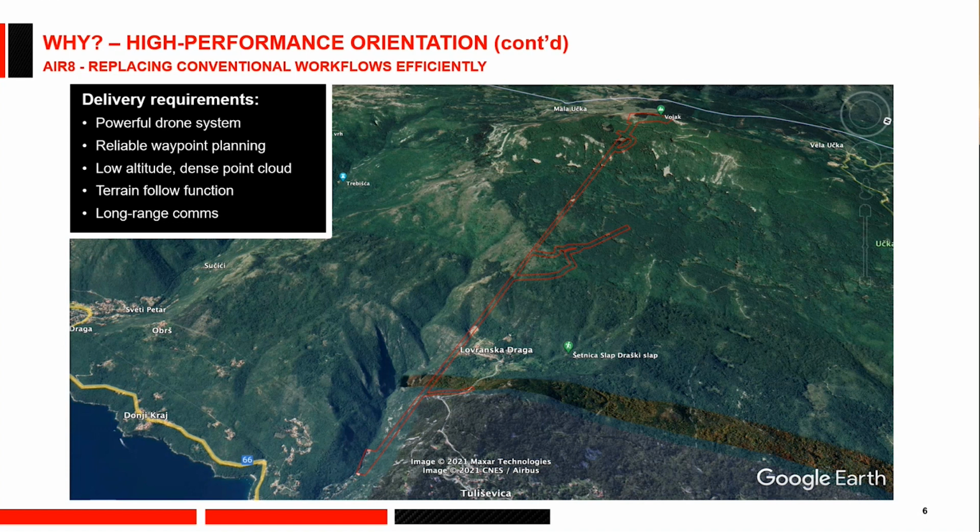So a powerful drone system is required with reliable waypoint planning. And in order to fly as close as possible and as low as possible to the surface, a terrain follow function is required that works very well. And also the comms have to be equipped so that we can do ranges which are required for this here.